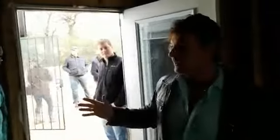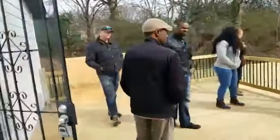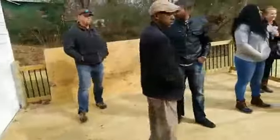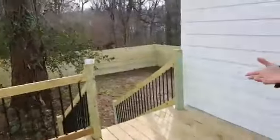If you give somebody a cheesy little 12 by 12 deck, man, they're going to go somewhere else and buy somebody else's house. Especially if you want top value. Nice big deck. So you spend a couple thousand dollars more on a big deck, and it pays dividends.